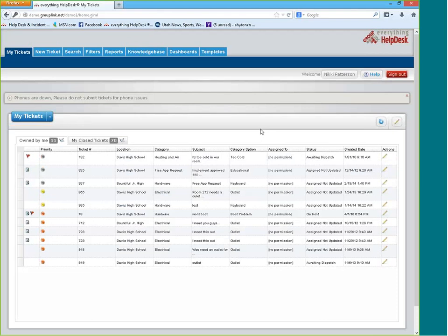But this is a great place for me, Nikki, to come here and see the status updates to my tickets. I only will see my tickets. I won't see everyone's tickets. It's very secure. But once again, it's great for communication. They don't have to call you or email you. They have a place where they can come to see this information. It's kind of like package tracking through the post office, right? They have a place where they could go to see this information.